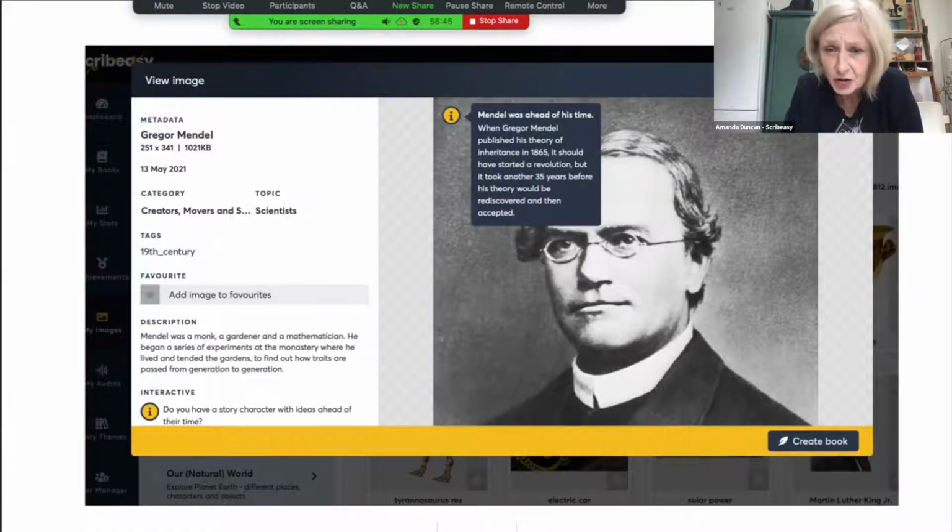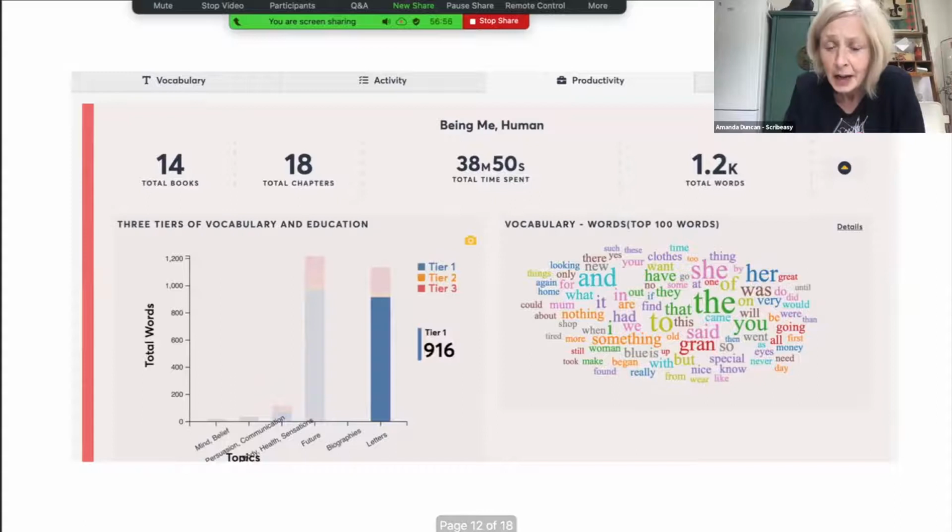Example from the image bank, and we also encourage the children to add to the image bank too, which helps them research the topics that they're writing about, and they can add video or sounds, audio, and start to build up investigative skills.